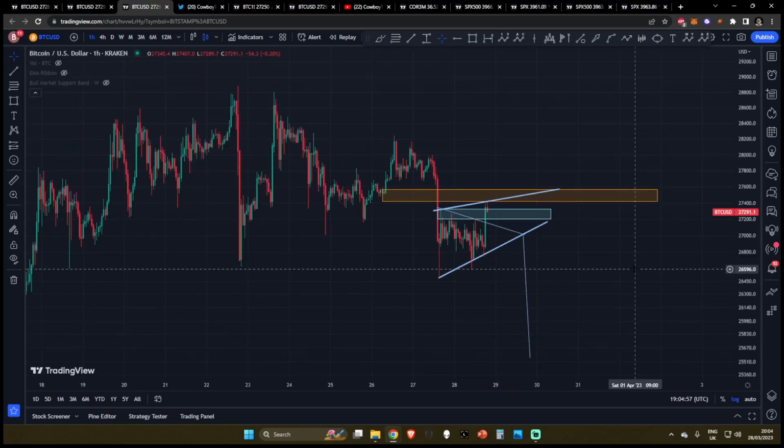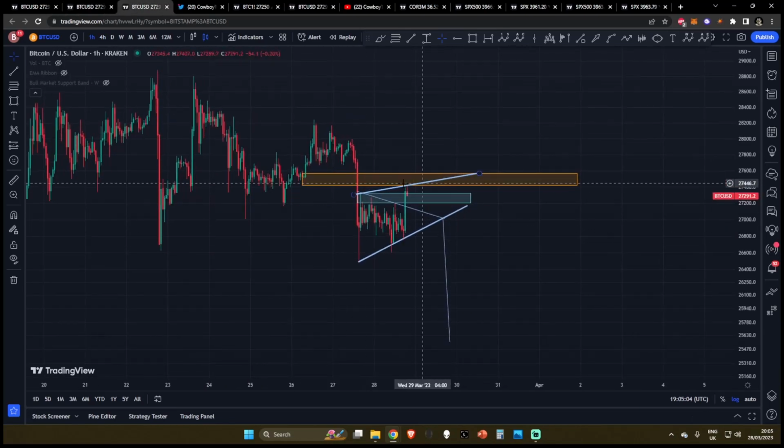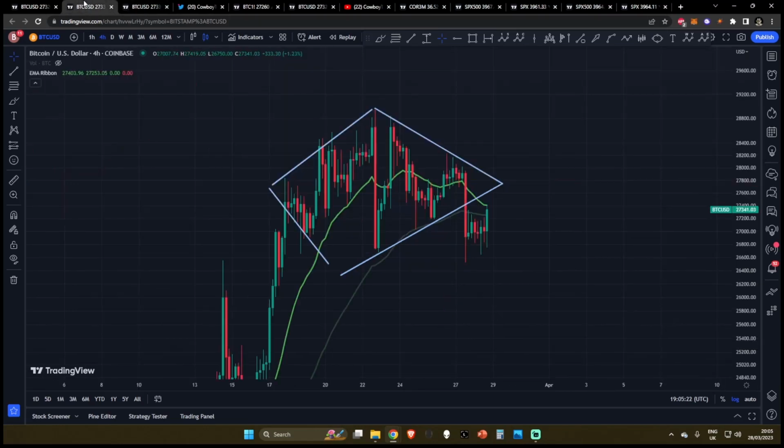Within the next 24 hours, I do expect a flip to the downside of the 4-hour EMA ribbons, a bearish cross, and this may end up playing out something like this, a bear flag slash bearish pennant with a price target all the way down here at 25,500 for Bitcoin. Now, bear in mind 25,500, that may ring a bell. What is that price target?